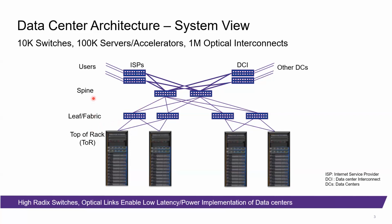So there are different types of switches, and switches differentiate themselves based on their reach. We'll talk about that again. But at a very high level, to make a data center, you need about 10K switches. And then there are about 100K. This just shows the rough order of magnitude. Then you need 10 times more servers and accelerators. The recent term that a lot of people are talking about is that one query to ChatGPT gets processed by 8 GPUs. So there are so many servers and accelerators needed in addition to switches. And finally, there are about 1 million optical interconnects that connect the servers together. This gives an idea of the scale of different types of interconnect needed in a modern data center.